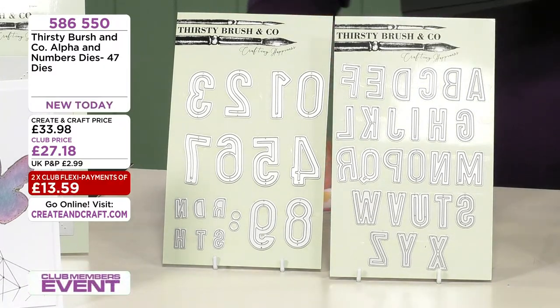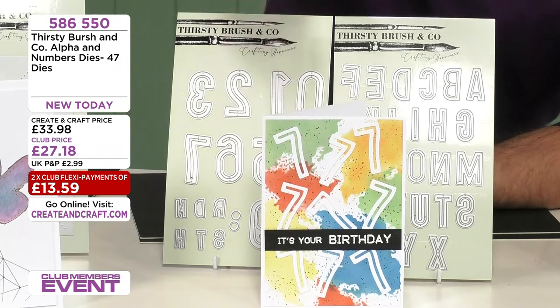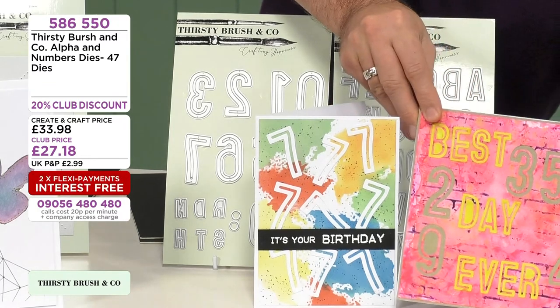They're really good size as well. The alphabets are about an inch and a third, which is a lot bigger than a lot of alphabet dies out there. And the numbers are even bigger, about 1.8 inches. I like this card. Well, I like both of those cards, but I think that's fine.